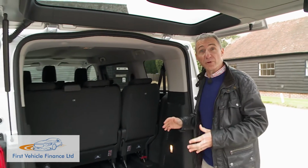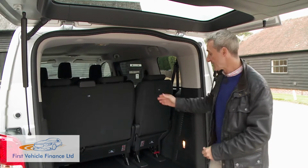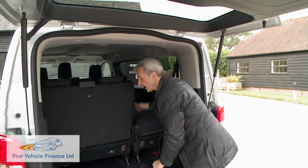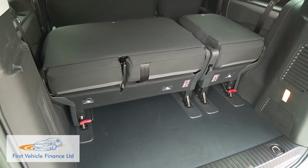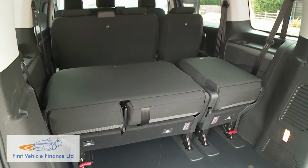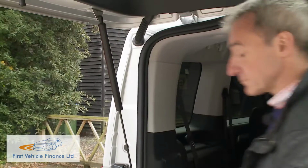A lot of the time, of course, you'll be using this Citroen with only 5 seats in place. Now, if on this M model we fold the 3rd row seat backs down onto their bases, we'll increase loading capacity up to 1,100 litres or 1,950 litres if we load it to the roof height.